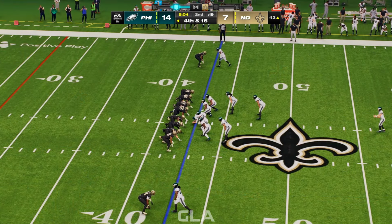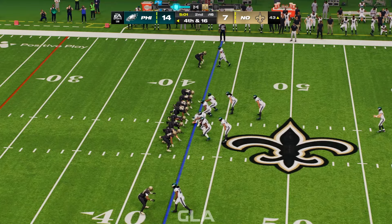On fourth down, punt coming from Braden Mann. Back deep, Rashid Shaheed.